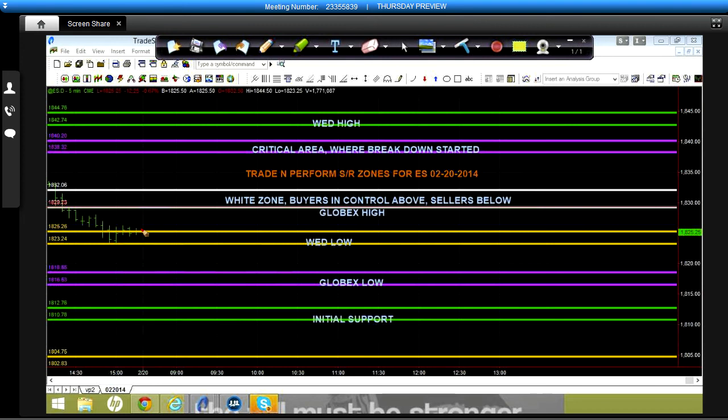So let's talk about the scenarios. If we open up and we can actually manage a drive up into this 1830, 1832, and we open at this 1822 level, I will take a short in the white zone. As a matter of fact, as long as I can get something over a 5-point rotation in today on the white zone, I will take a short here. My stop obviously will be 1834 on that trade.